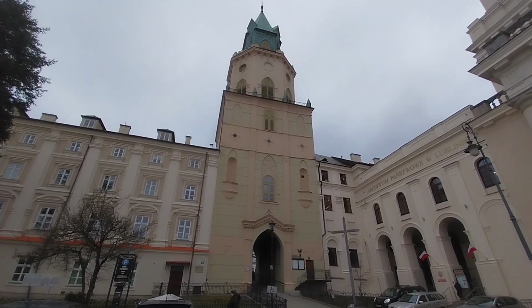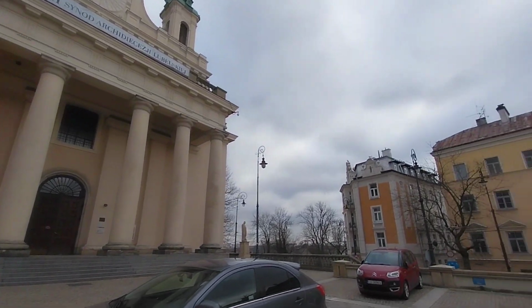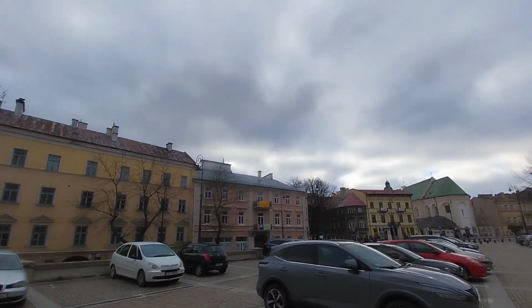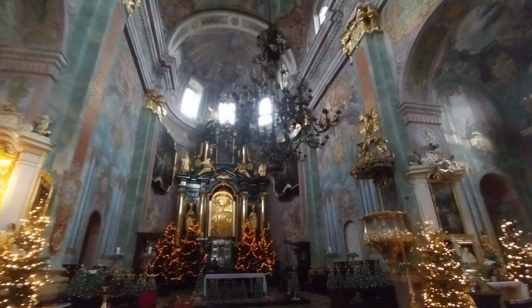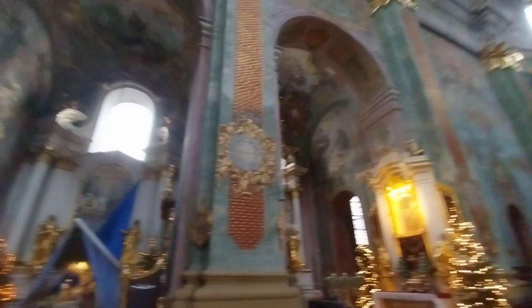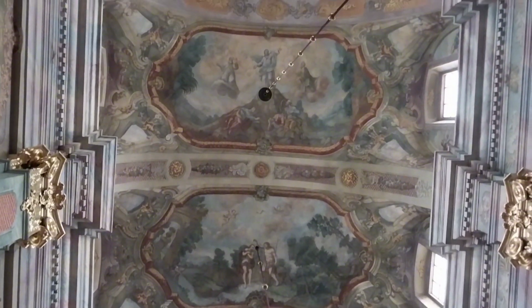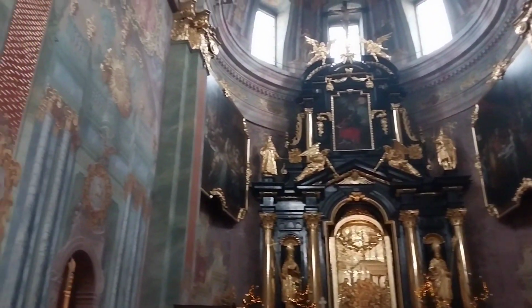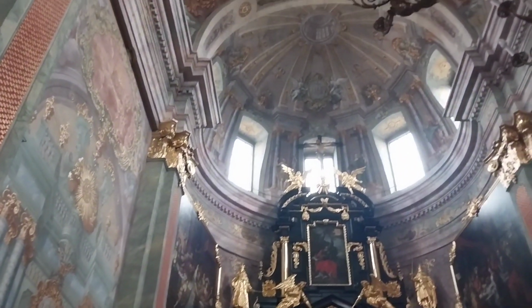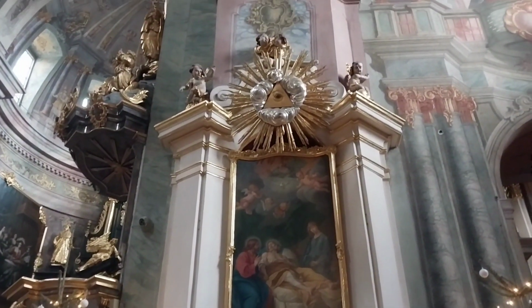Now we head to this other church, St. John's Cathedral. Very large. And again, very nice view. Out of all the churches I've seen today, this is probably the best one. The art is magnificent. It's also quite large. But best of all has to be the ceiling. Once again, I see that mysterious triangle eye.